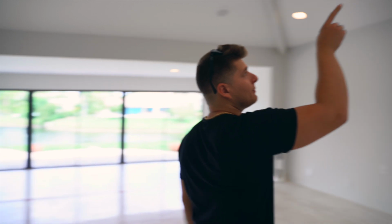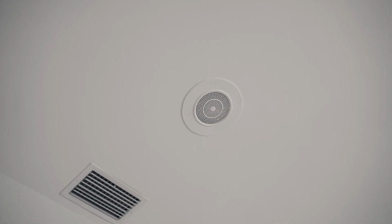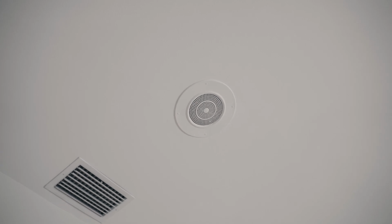Now, we'll go ahead and bring it over here. We actually have speakers up here, which are really cool. It works throughout the entirety of the home. And what happens is you can literally listen to your favorite artist as you're sewing in your house, as you're gaming in your house, as you are enjoying yourself, as you look at the incredible lake view.